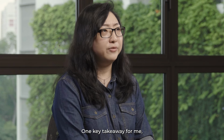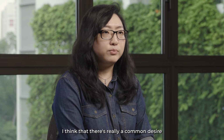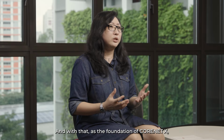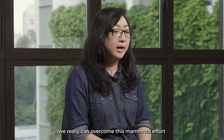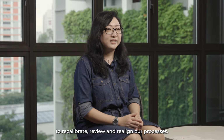One key takeaway from me is that as whole of government, I think that there's really a common desire to improve the way we work. And with that as the foundation of CORENET X, when agencies come together with commitment as well as communication, we really can overcome this mammoth effort to recalibrate, review, and realign our processes.